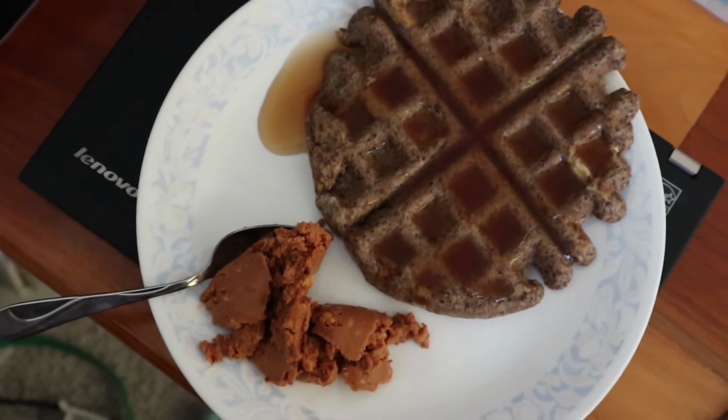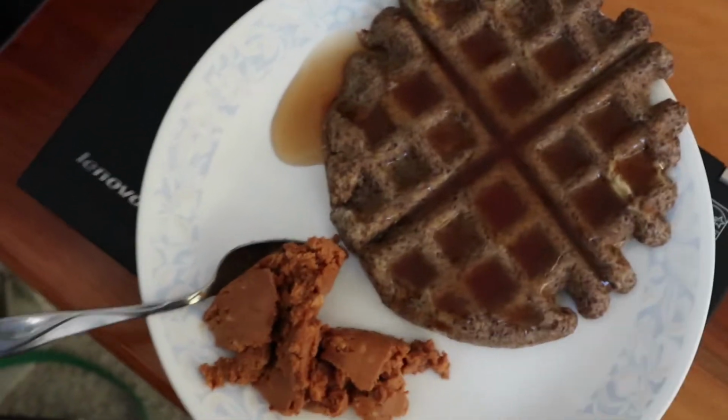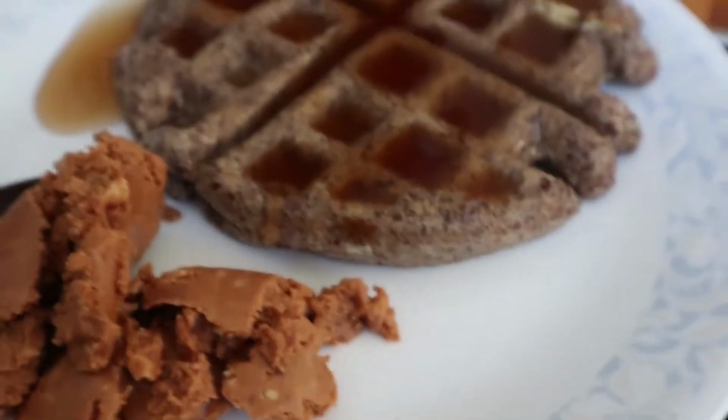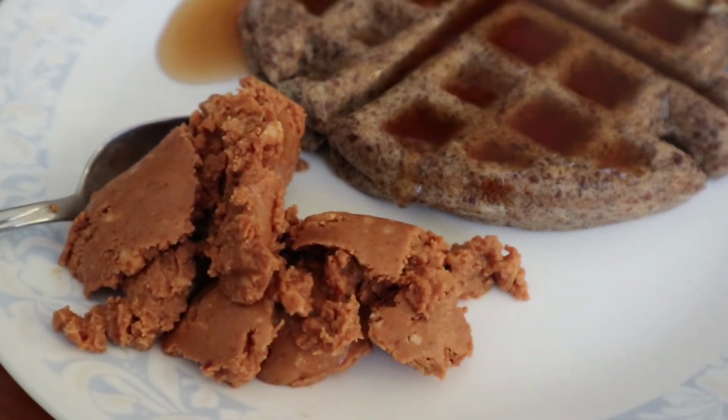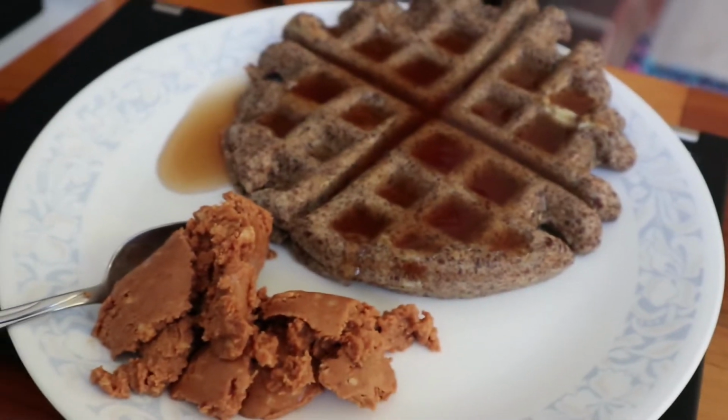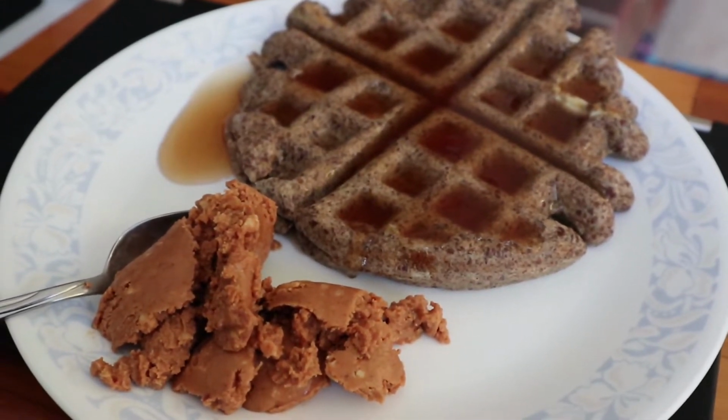I'm gonna do a what I eat in the day video today. So for breakfast, I am having a flaxseed waffle with sugar-free syrup and a side of peanut butter. I can't wait to eat this, so good.